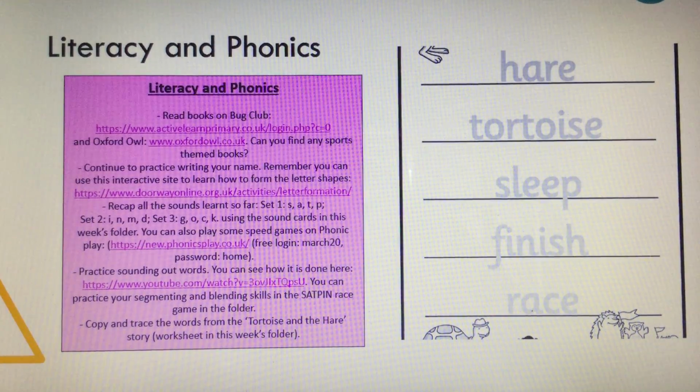You can play phonics games on Phonics Play, so the information of the login is there for you to access those games. There's lots of different games. There's sound games, there's Buried Treasure and Dragons Den, I think it's called, where you can segment and blend the words and decide if those words are real words or made up words. In the folder there's also the Sats Pin Race game, which you can practice for segmenting and blending.